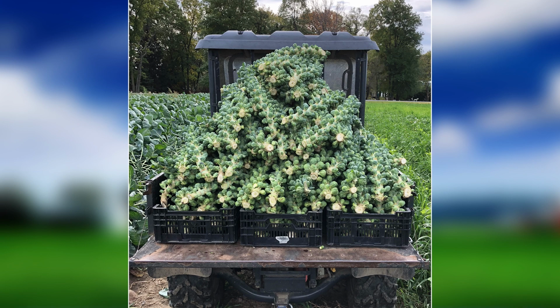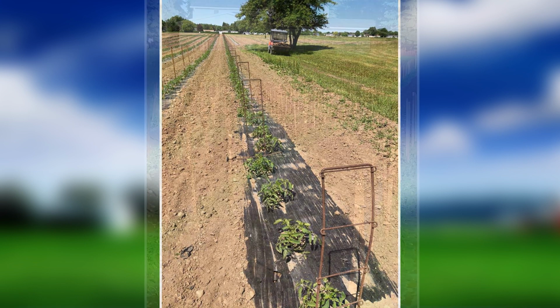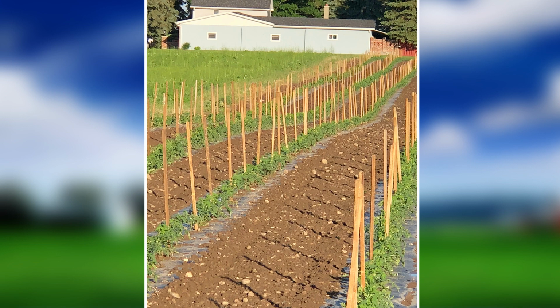We grow most every vegetable you can think of. We start in the spring with asparagus and we go right through the fall. We're harvesting well into November and many times into December with Brussels sprouts and cabbage and carrots.